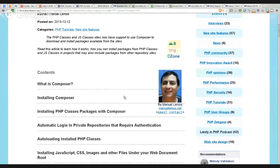So for those not familiar, basically Composer is just a tool, a PHP application that is made of several scripts, but since it is bundled as a phar archive, you won't actually see how many files are in there, but there are many, certainly. It is not a small application. But what matters is what it does: it can access repositories and download and install packages.